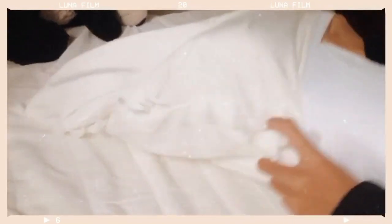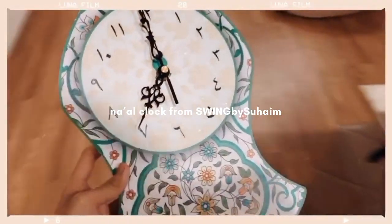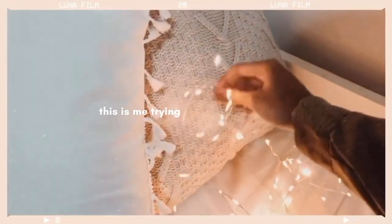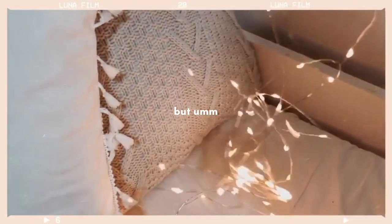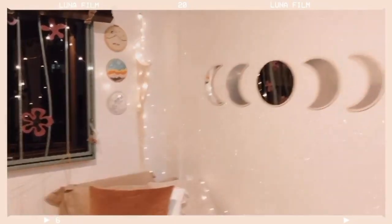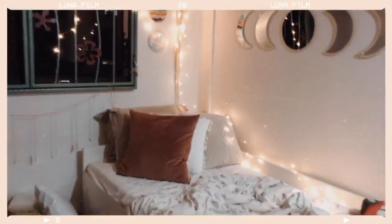I got more pillows and pillow covers. I'll link them down below. Also got myself a Nile clock from Swing, a plant from Shopee, and some fairy lights from AliExpress. This is me trying to untangle the lights, but somewhat not succeeding. I got myself the 5-meter one, which I don't think I need. The battery also drains quite fast.